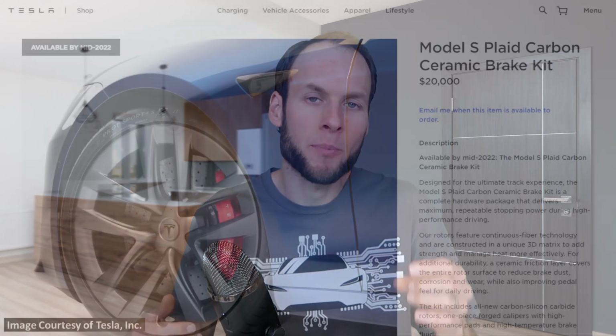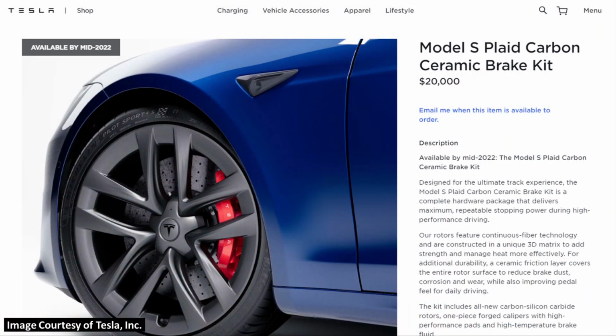It is important to note that for those who want to upgrade the brakes of their Plaid Model S, Tesla does now offer a carbon ceramic brake kit for an additional $20,000. And this could definitely be useful for those who plan to take the Plaid Model S to the track.